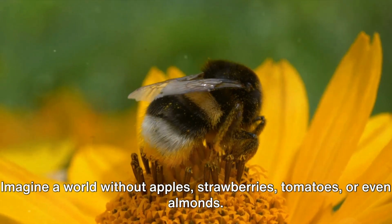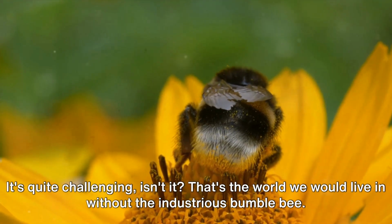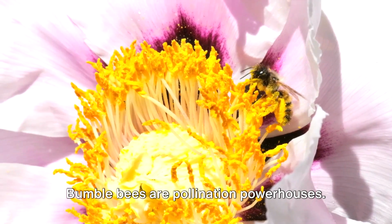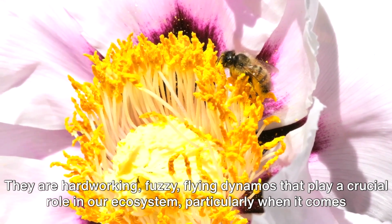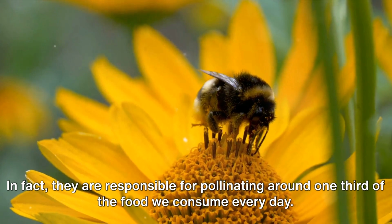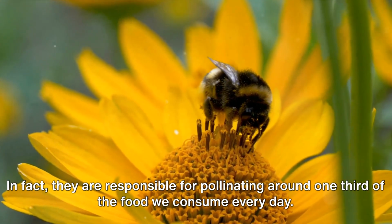Imagine a world without apples, strawberries, tomatoes, or even almonds. It's quite challenging, isn't it? That's the world we would live in without the industrious bumblebee. Bumblebees are pollination powerhouses. They are hard-working, fuzzy, flying dynamos that play a crucial role in our ecosystem, particularly when it comes to our food.